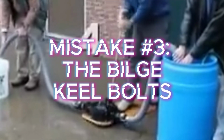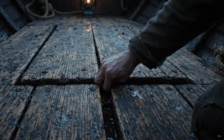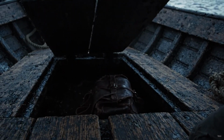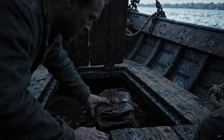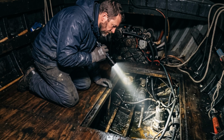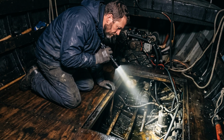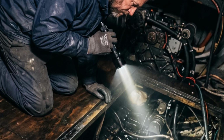Mistake number 3, what's hiding under the floorboards. Forget the electronics, forget the rigging. The first thing an experienced buyer does is lift the floorboards and go straight to the deepest part of the bilge. Picture this, flashlight in hand, knees on fiberglass, 30 seconds in, and you already know more about this boat's structural health than 10 pages of a glossy listing packet could tell you.